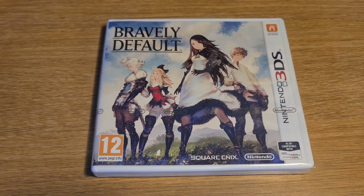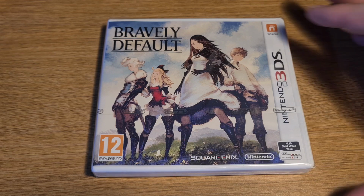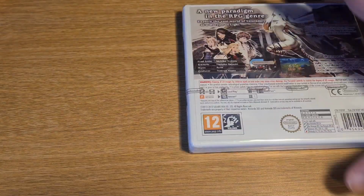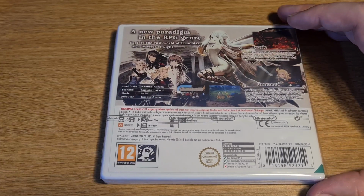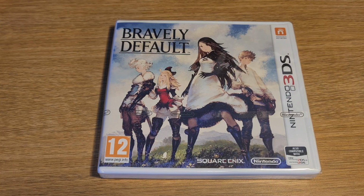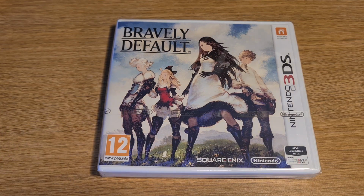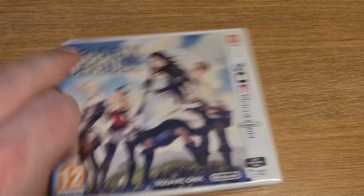So Bravely Default, I have digitally. I picked this one up recently. It was going on sale, and it was still sealed. Excellent RPG. Probably one of the better ones on the system. Unique kind of battle style. Square Enix. I'd say the value on this is probably going to rise even higher in years to come.